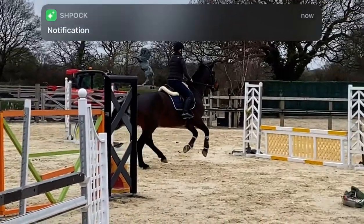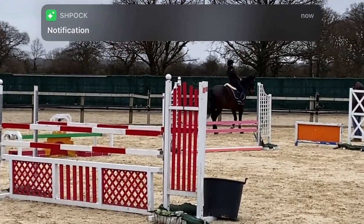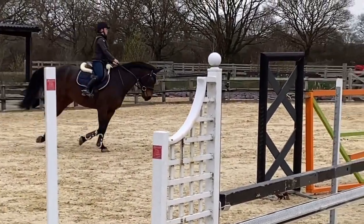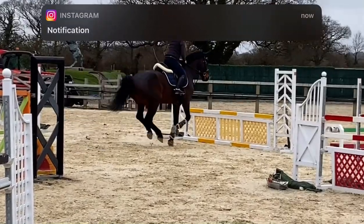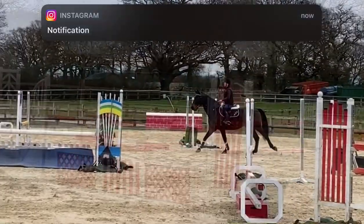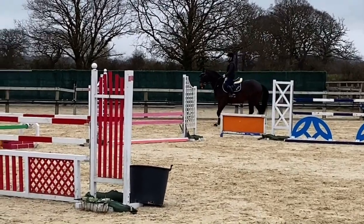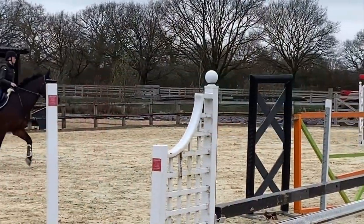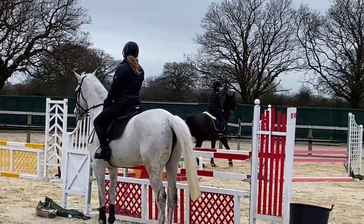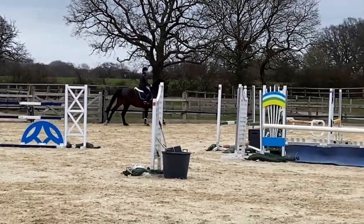Then we started having a little jump, and after the fence you'll see I ask him to stop, and this is just to put some manners into him, for him to start listening to me and my aids. In these transitions you might be able to see my leg pushes him forward and my hands are asking him to stop. Tony said that when I ask him to stop, I really need to plant my lower leg forward so I'm not miscommunicating with him. So my hand is telling him whoa, and my leg is also telling him whoa.